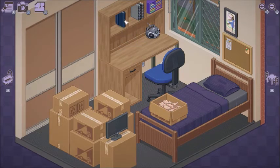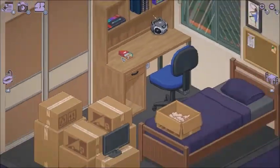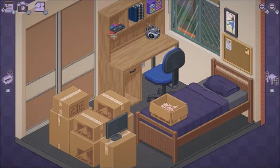I'm already doing it. What is this? No, I think those are markers. I think so too. Cigarettes. Put them in the drawer again. Yeah, you're right. No, those are markers. Those are like artist markers. The other ones are cigarettes. No, they're markers. They're like Copic markers. No, they're cigarettes.